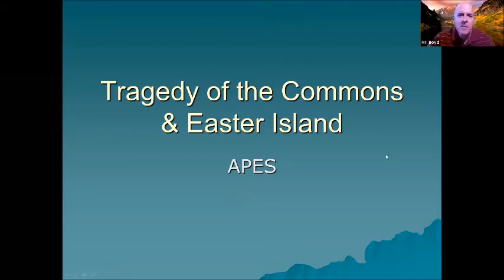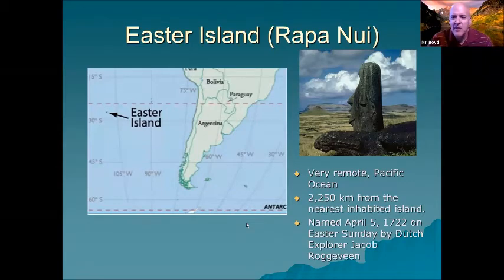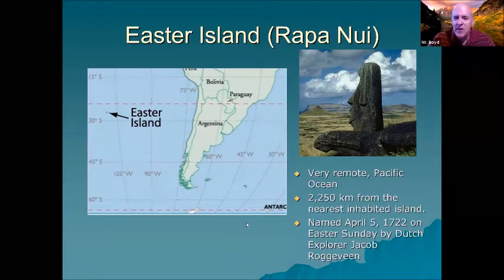Okay, so Easter Island. Obviously the people that lived there at first did not call it Easter Island, they called it Rapa Nui. It's a very remote Pacific island, 2,250 kilometers from the nearest inhabited island. And it was named because it was discovered on Easter Sunday by a Dutch explorer, Jacob Roggeveen, or something to that effect.